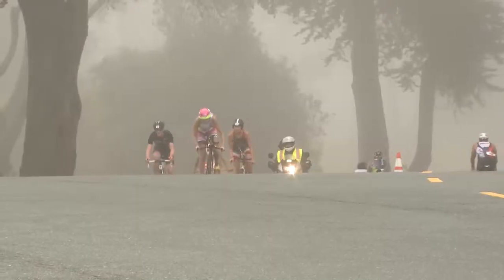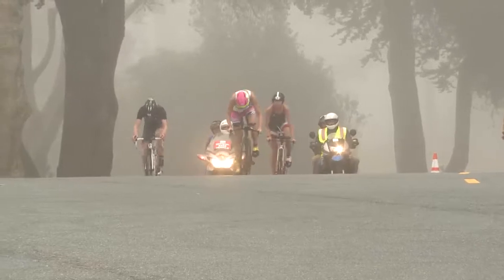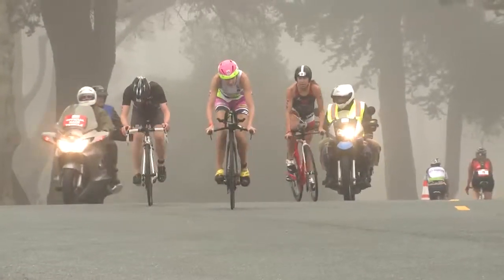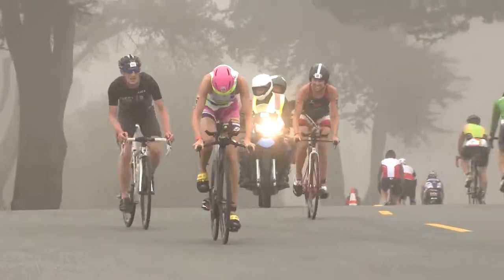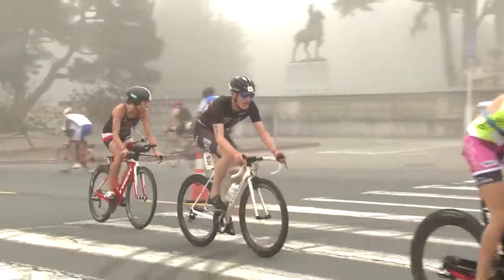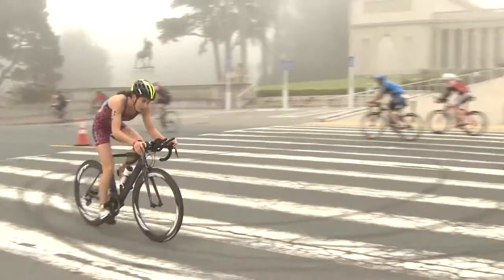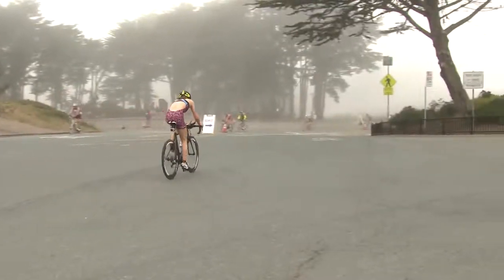Cave and Goss, the cat and mouse battle continues, and it looks like they may have dropped Ashley Gentle. There we see Goss look behind her. It looks like that last surge may well have dropped Gentle. This is a critical part of the race. Lauren Goss showing a bit of the fatigue on her face, but here comes Gentle. She is not giving up.